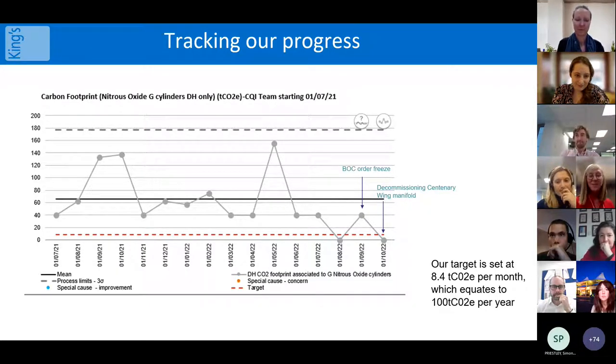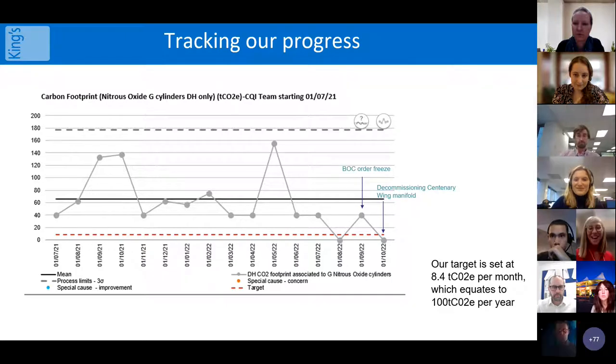Yeah, so this was just to say that this is how we're tracking our progress. We have a lot of data now, and we just wanted to make sure that we're tracking it properly. Essentially, we want to use our tons of carbon dioxide equivalent, based on our number of large desal cylinders that we buy in every month, to track our progress. You can see when we did our decommissioning, and we've also done a BOC order freeze where we're not buying in any desal cylinders from BOC currently. If we do need some, that comes from us instead of being like a milk bottle round from BOC. So far so good. And we're getting the data in monthly from BOC, so we'll be able to track this monthly.